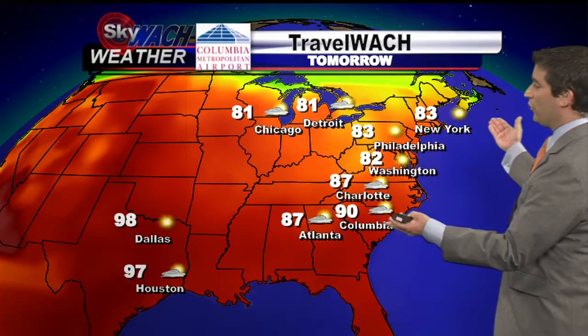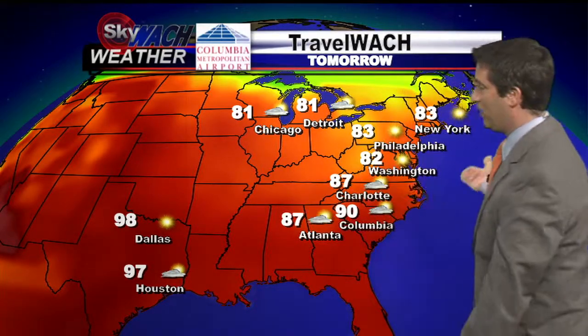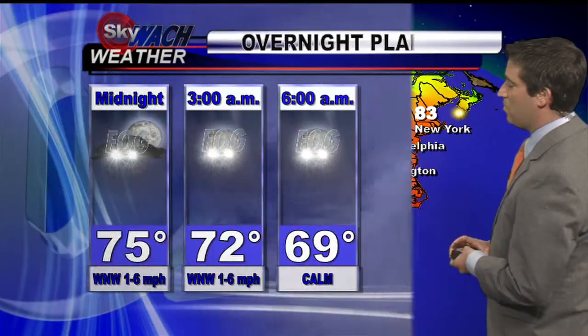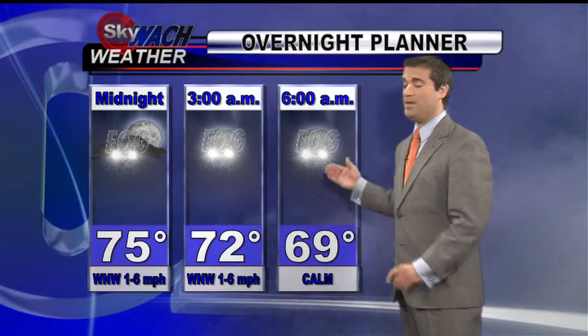Grabbing a flight out of Columbia Metro tomorrow, well, looking good along the East Coast, looking good if you're flying to Detroit and Chicago, and looking good, just warm, if you're flying to Dallas or Houston. We are not reporting any shower activity in the day tomorrow as that front clears out. Watch out for some areas of fog to develop tonight. Patchy at best, upper 60s by 6 a.m. as those winds will die down.